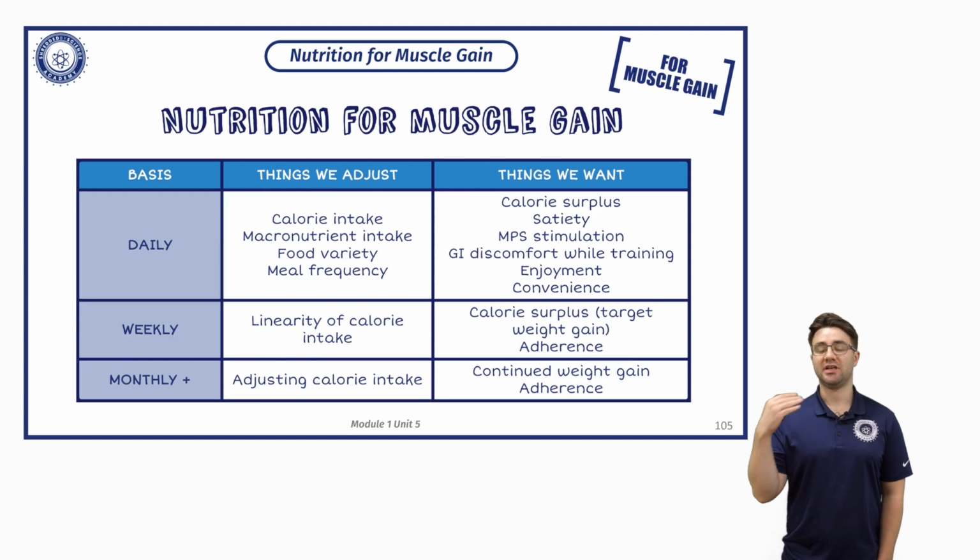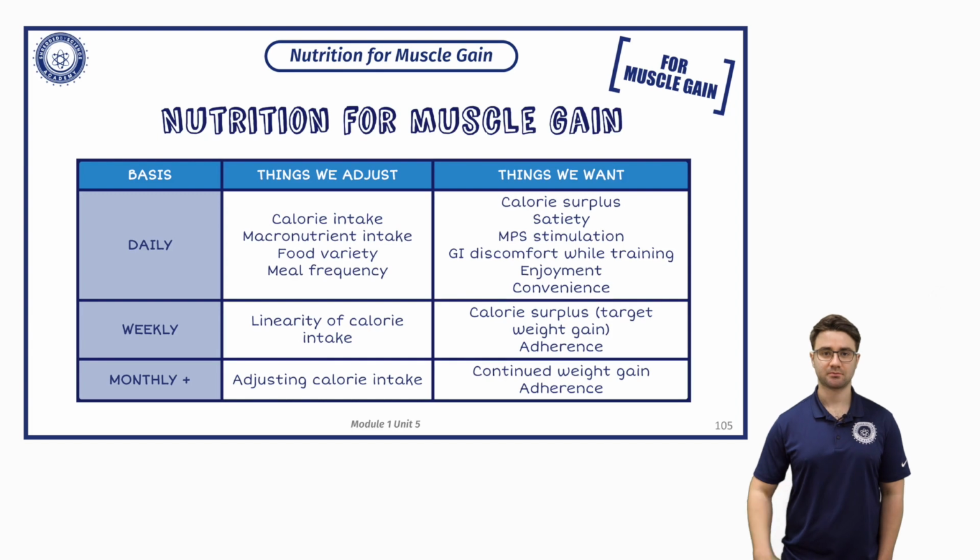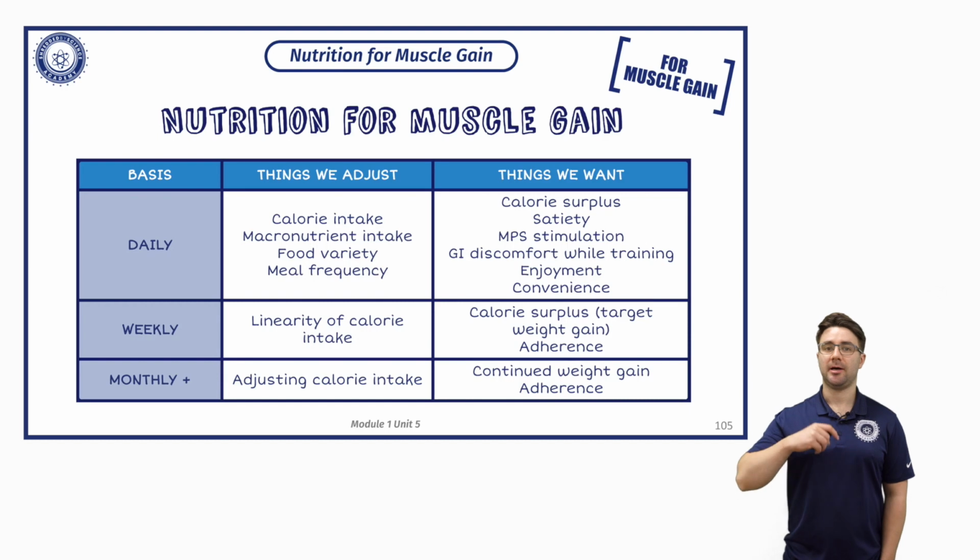Looking at that, we also need to consider satiety on a day-to-day basis as well. If we're looking at a calorie surplus, we're essentially looking at overfeeding and very deliberate overfeeding as well. We need to ensure that our clients are able to eat enough food to be in that calorie surplus. We then need to look at muscle protein synthesis and the stimulation of that. That's one of our concerns on a day-to-day basis as well.